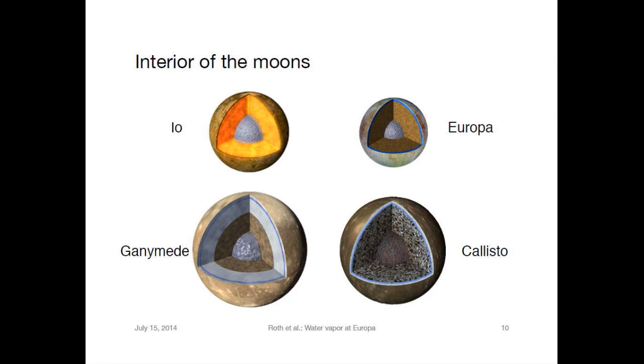Going out to Ganymede and Callisto, both moons are also thought to have global water oceans. Evidence comes from the same method of induction signals, but in the case of Ganymede and Callisto, we think that these liquid layers might be sandwiched between two layers of frozen ice. Whereas at Europa, the liquid layer, it's hard to see here, is thought to be connected directly to the mantle. So the bottom of the ocean connects to the mantle of Europa and is not isolated through another layer of ice like in Ganymede and Callisto.